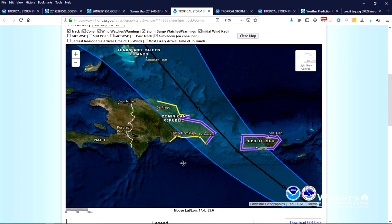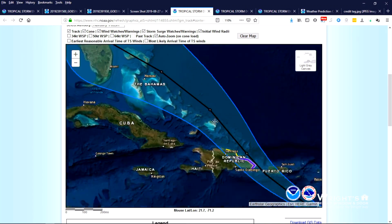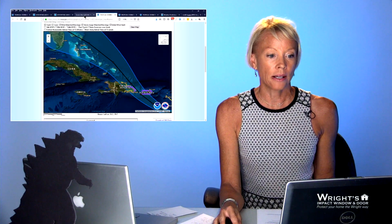And again, if it goes over the mountains of Hispaniola, it might fizzle. That's what's making some of the forecasters crazy with this storm, is that there are so many uncertainties. One, because it's so small, and two, because they don't know exactly where it's going to track.